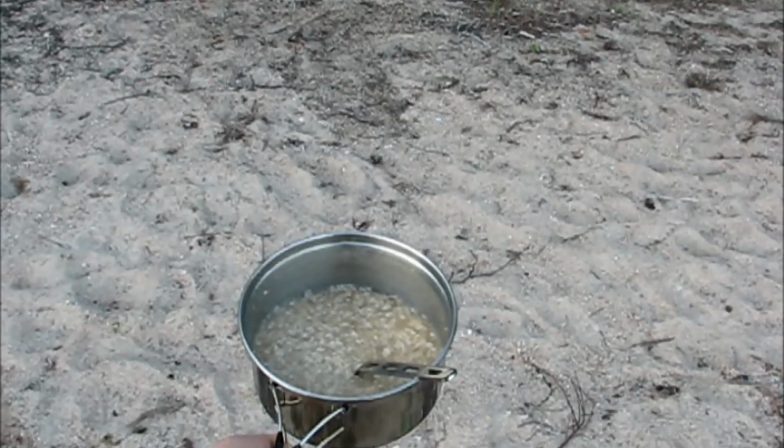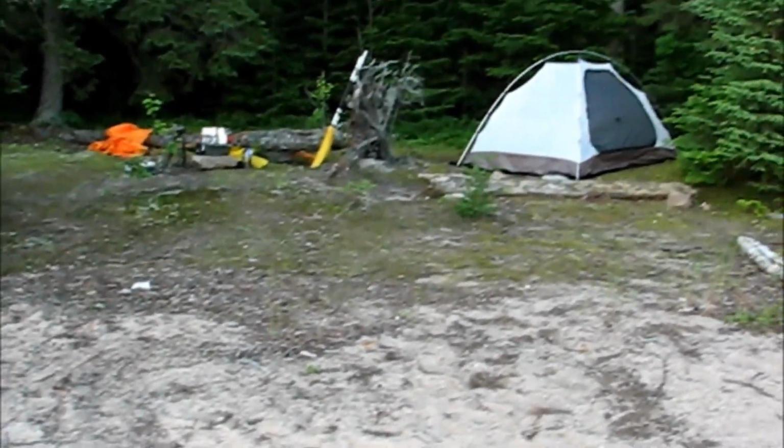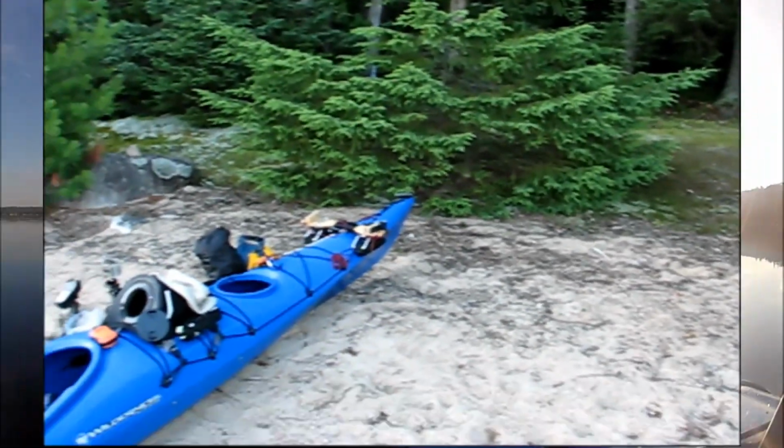Got porridge for breakfast, oatmeal. Again, every day. What's different? Oh, I don't know. We got about 10, 11 kilometers, something like that, to battle, and we're out of here.